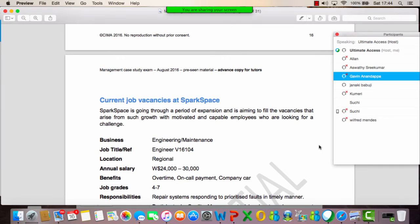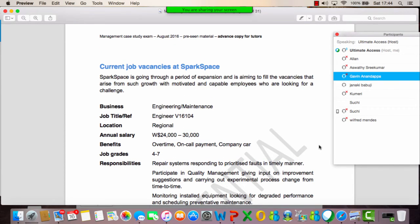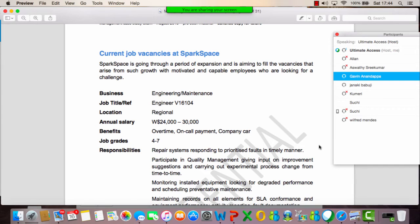Now this is an interesting thing, and this is the first time I see this. They have come up with job vacancies at Sparkspace, and there are several job vacancies. Why do you think this is? It's very surprising when I saw this. Definitely there are going to be some questions on this, because they are not going to waste so many pages. I think three or four pages about certain vacancies, about five vacancies they're talking about.